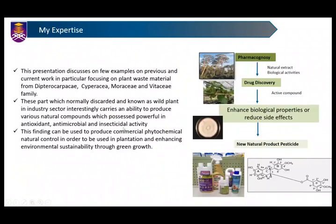So in this presentation, we will discuss a few examples of our previous and current work, in particular focusing on plant waste material from the Dipterocarpaceae, Cyperaceae, Moraceae, and Vitaceae families. This part, which is normally discarded and known as wild plant in industry, interestingly carries an ability to produce various natural compounds which possess powerful antioxidant, antimicrobial, and insecticidal activity. So this finding can be used to produce commercial phytochemical natural control to be used in plantations and enhancing environmental sustainability through green growth.